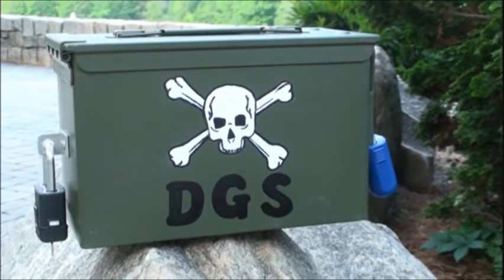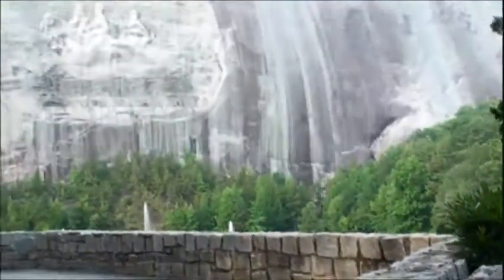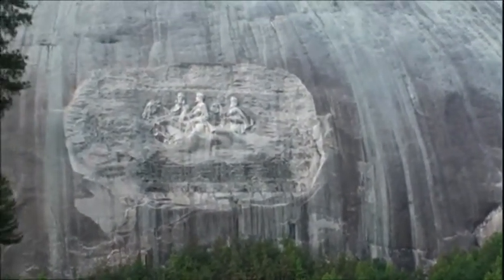Welcome to Stone Mountain Park. Lots of people come out here to view this rock right here. It's not what we're here today for though. Let's see what else is around the park.